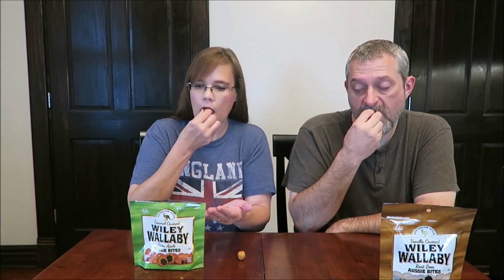Five servings are in the container. Same with mine. Five pieces or 30 grams or 130 calories. Same with mine. Okay. And they are in a resealable bag. Makes it nice. It does. They're smaller than I was expecting. I don't know what I was expecting.